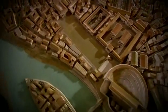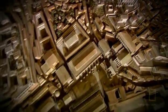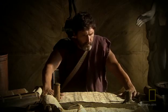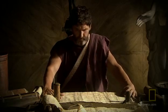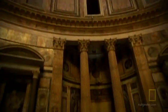In AD 125, the empire reaches the height of politics, culture, and technology. Then, the Emperor Hadrian builds one of Rome's greatest monuments. Here we are in the Pantheon, the greatest of all Roman domes.